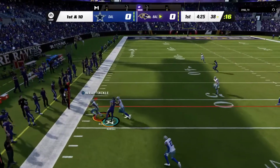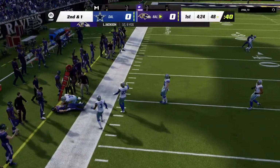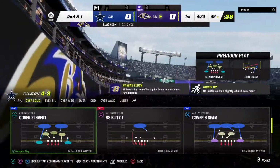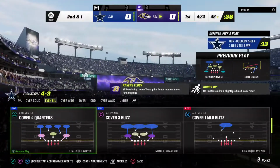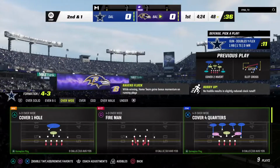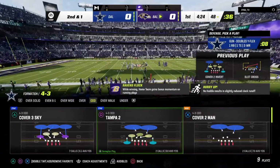Meanwhile, Jackson's throw into the hands of Andrews. And he's able to get this one out closer to midfield across the 45. Brandon, perfect defense in this situation would have meant an incompletion that would have picked it off. Okay, so they gave up the completion.